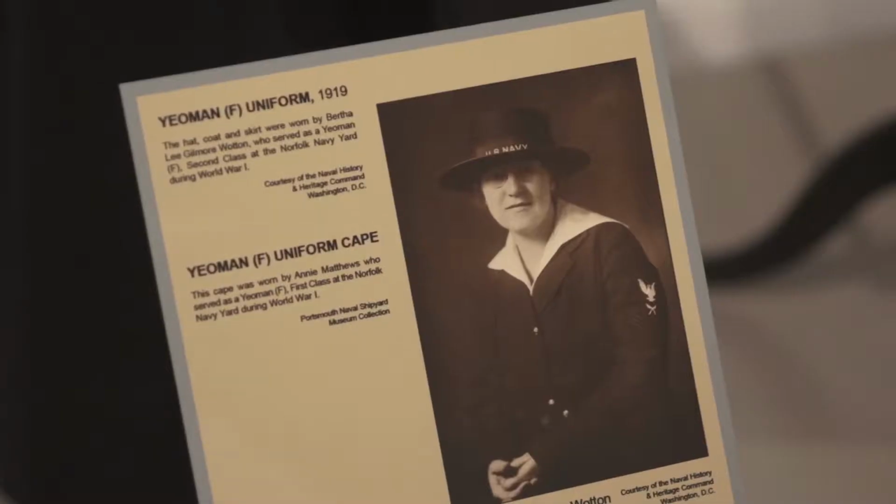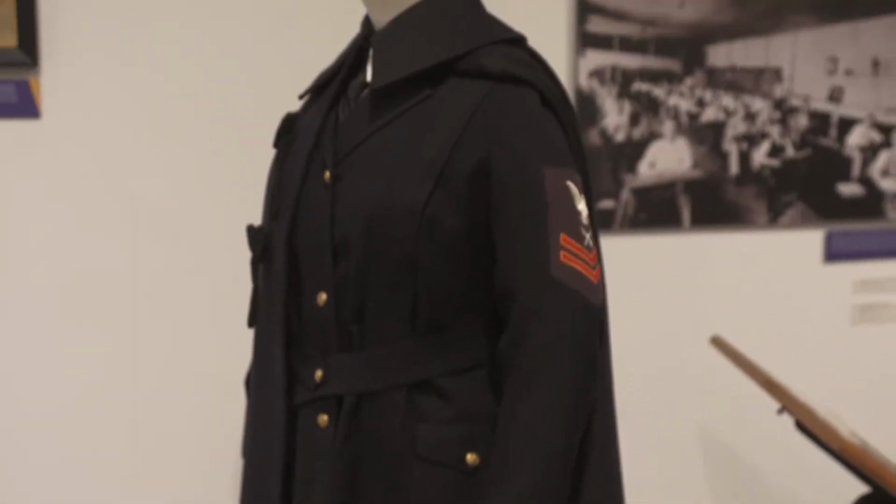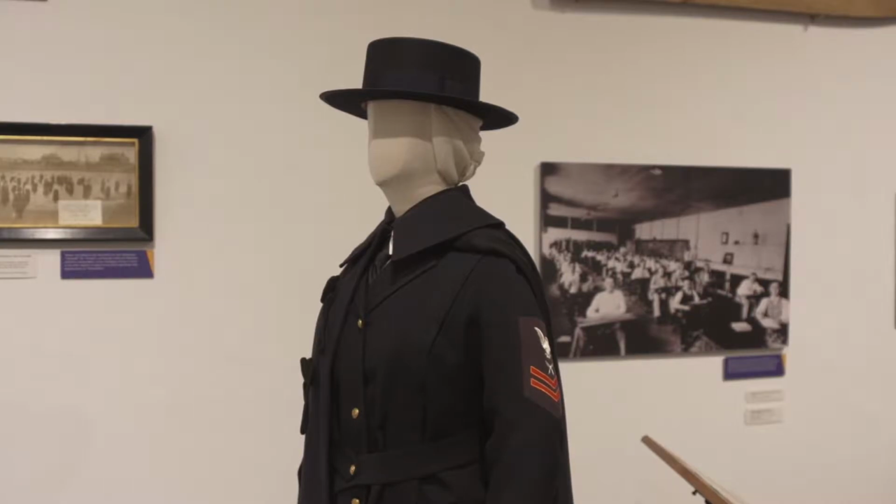And we also have a panoramic image of those newly hired yeomanettes. There were more than 700 of them who went to work then at the shipyard. The picture of them is standing on the shipyard grounds in their regular clothes because uniforms hadn't even been invented yet. And it was a big project to figure out, how are we going to dress women who've never been in the Navy before? So we have an example of one of their uniforms on display.